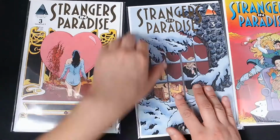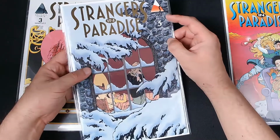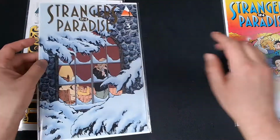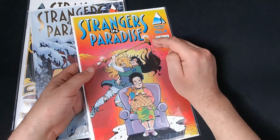Then there was volume 2 over here. This is also one of the gold foil logo reprints. Originally from 1995, this is a 1997 gold foil reprint. Very nice. And then this is the real volume 2, number 4 original printing, not the reprinting.